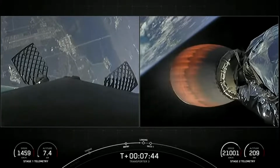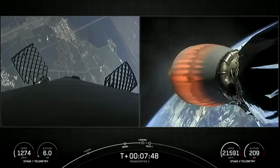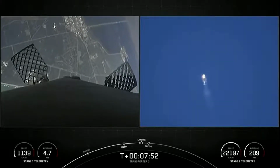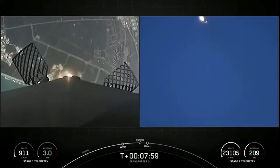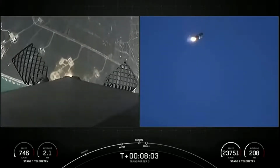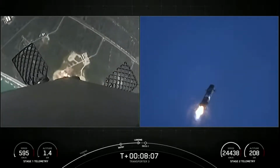Just a few seconds away from landing, Stage 1 is transonic, traveling around 900 miles per hour, which really puts the deceleration into perspective. In the span of less than a minute, we'll have reduced from twice the speed of a jet all the way down to 0 as the rocket lands. There's a view on the right-hand side of Stage 2 in terminal guidance, and on the left, the landing back at landing zone 1.